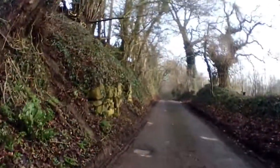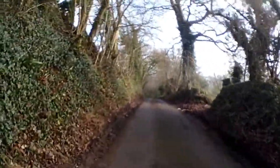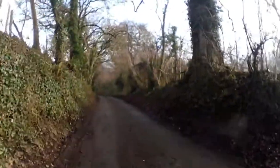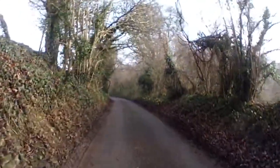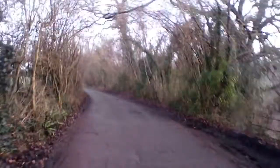Oh, that's better. This is the 15th week in a row that I've done this ride, and I must say that climb is noticeably easier. But I'm going to conserve all the energy I can, because the second and slightly steeper climb awaits us about a quarter of a mile long.